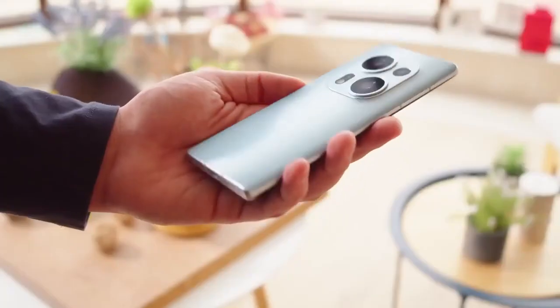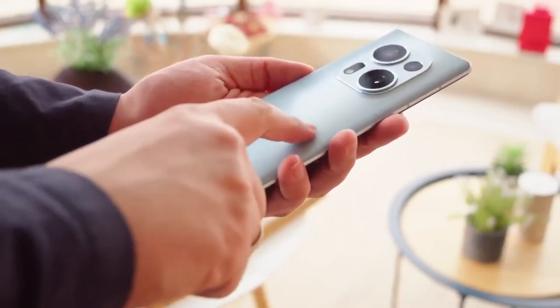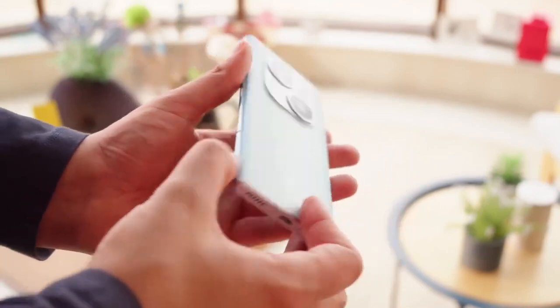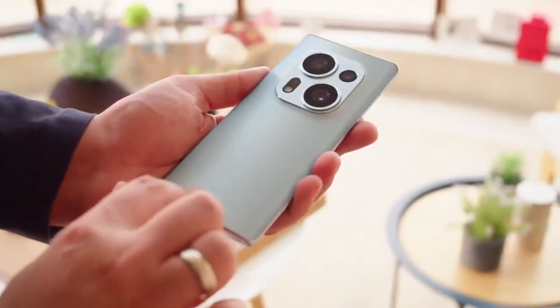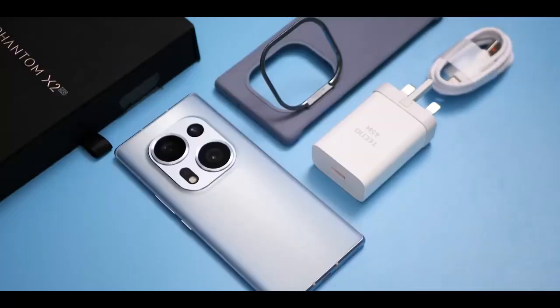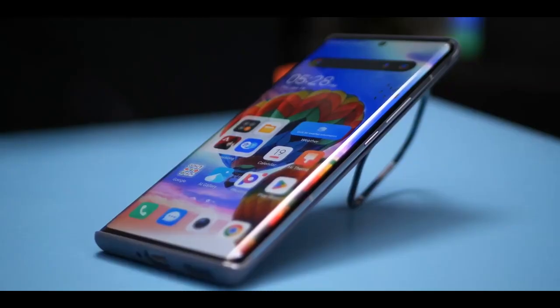A microphone is located on the Phantom X2 5G's top edge. The left side is empty, while the right has a volume rocker and a red accented power button. A SIM card slot, a microphone, a USB-C port, and a speaker grill are located on the bottom edge. It lacks a 3.5mm audio jack, a second stereo speaker, and a microSD card slot.